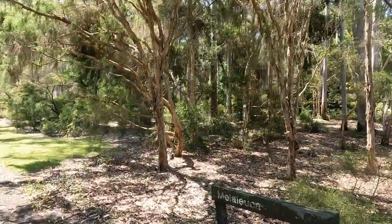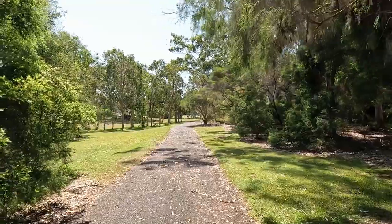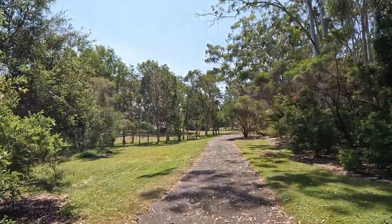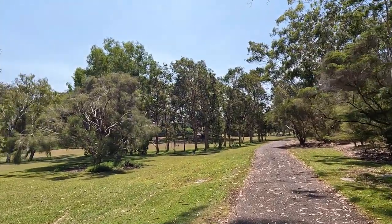Melaleucas, Terminalia paperbarks. There's some more over here. That's on a bit of a drainway. They don't mind wet feet, a lot of Melaleucas.